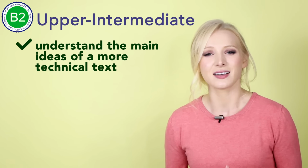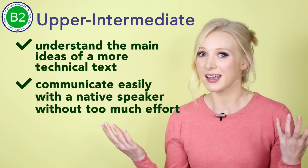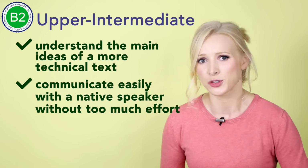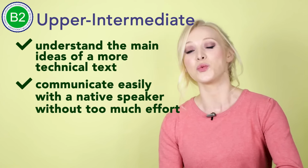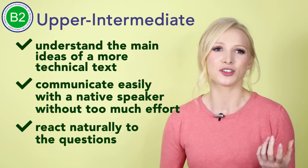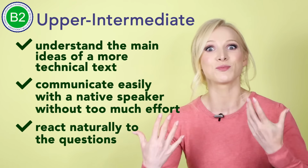Now moving on to the B2, this is considered upper intermediate. And don't be fooled. To get a B2 in English is an incredible achievement. You can understand ideas in more technical texts. You can communicate fairly easily with native speakers without too much effort, without too much strain. People can understand you without too much effort or strain. You can respond to questions and conversations without having to stop and consider too much. It just comes naturally and spontaneously.